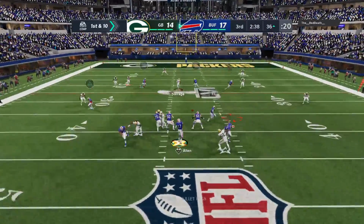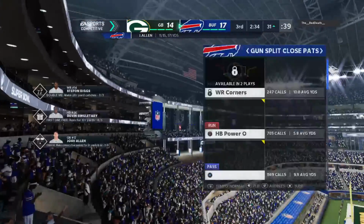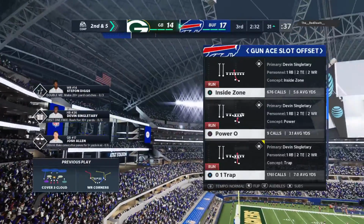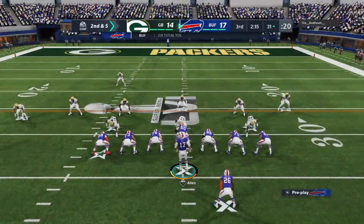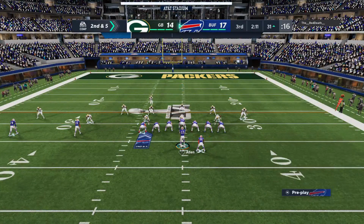So after the INT, it's Allen. Here's Moss with a catch out of the backfield. Call it a gain of 5, and it'll bring up a 2nd down. Brings up 2nd and 5 at the 31-yard line.